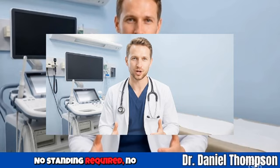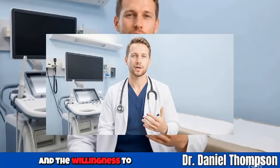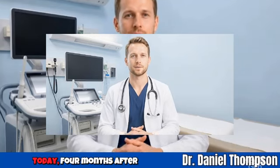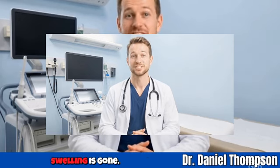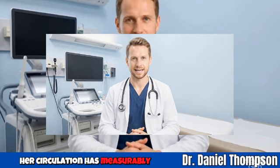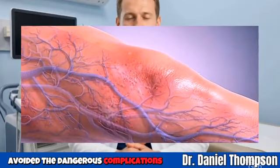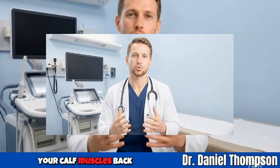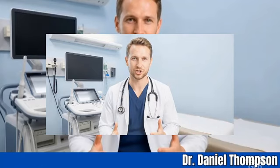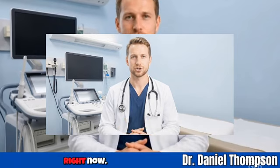No standing required, no walking required, no special equipment, just a chair and the willingness to move for about 10 minutes a day. Today, 4 months after she started doing these exercises consistently, her leg swelling is gone. Her circulation has measurably improved, her energy levels are noticeably better, and most importantly, she avoided the dangerous complications that were beginning to develop. The secret to her turnaround: these exercises turn your calf muscles back into powerful circulation pumps, even while you're sitting completely still in a chair. And I'm going to teach them to you right now.